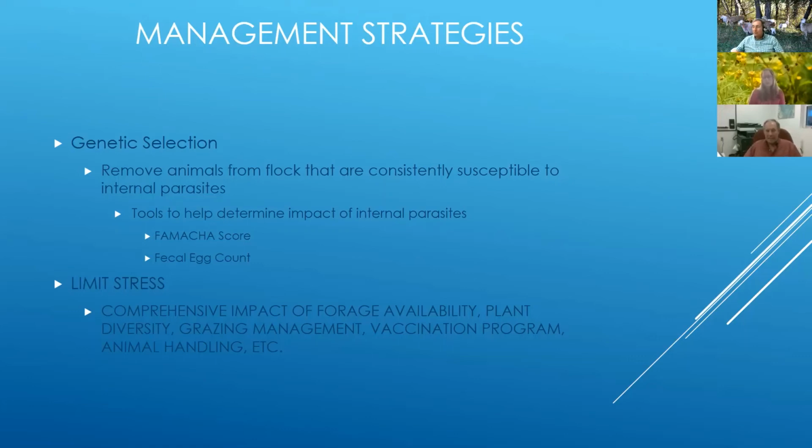Overall, another strategy is just to limit stress on the animals. There are some things you can't control, obviously. If you're in the middle of August, you have heat stress, and there's not much you can do to limit that. But otherwise, think about your grazing management, the forage availability, how much plant diversity you have out there in your different pastures, even how you handle an animal on a daily basis.